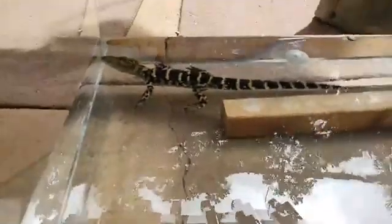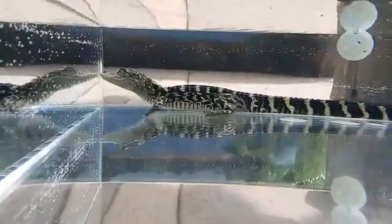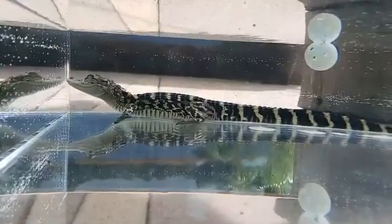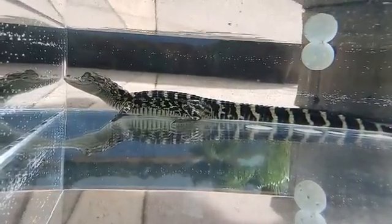When they get older, though, those yellow stripes go away, they start to maybe get their own space, and so then there's just less of them around each other. That way they can get their own food, and they have their own territory that they can keep and maintain.